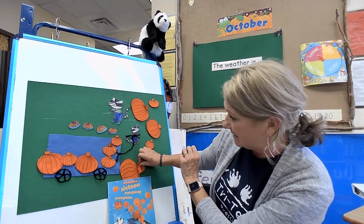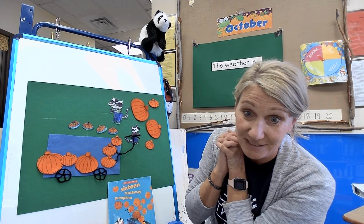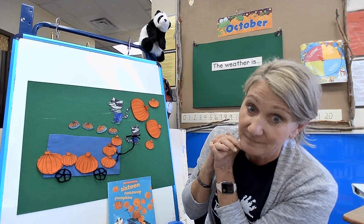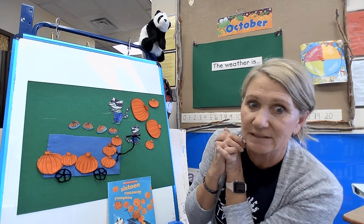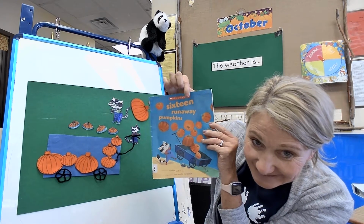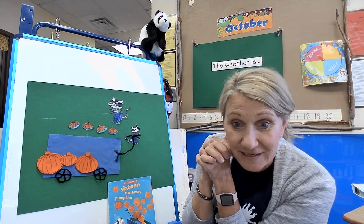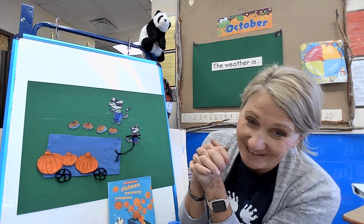What a fabulous idea. And whoa, do you remember how many pumpkins Sam had in our story? Yeah, first she had 2, and then she got 2 more, right? And then 2 plus 2, that was 4. Then she got 4 more. 4 plus 4 was 8. And then she got 8 more. 8 plus 8 was 16. And that is probably why they called it the 16 runaway pumpkins, because there was so many runaway pumpkins. And what did we find out at the end of our story, what they did with the runaway pumpkins? They made pumpkin pie, didn't they?